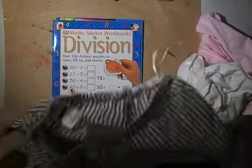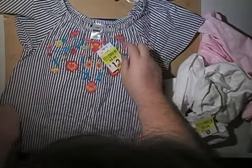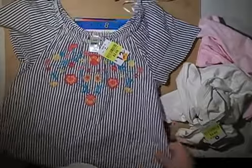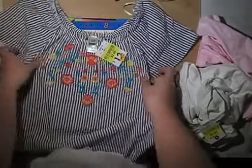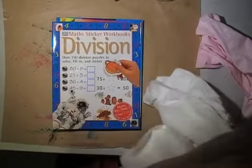So I got her a nice pink shirt. This one was $12 down to $2. Can't even get these at the op shop for $2. Usually I put a bit more on them, but I thought that was kind of cute. Little shirt with the flowers on it. Gonna neatly fold these up. What's this one? This was again $2.